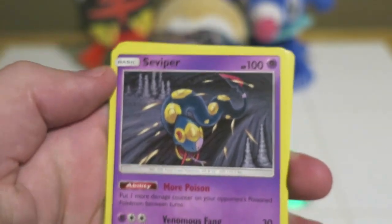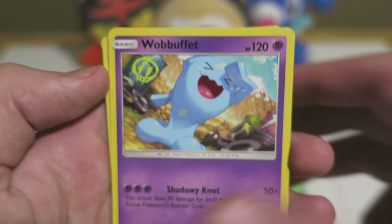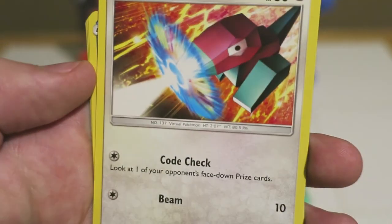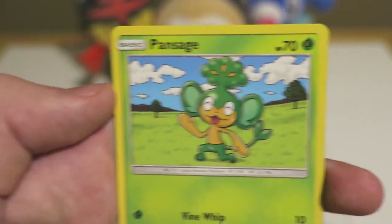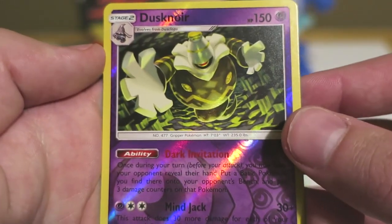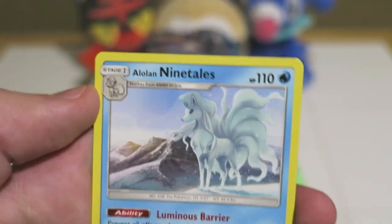Interesting. Let's see. So Vipers. Wick. Wobbuffet. Charmander, Alolan Raticate, Porygon, Panpour, Pansage, reverse Dusknoir. What does this card do? It's during your turn, blah blah blah. I can't read it because it's too dark. And ooh, Alolan Ninetales is the rare. Awesome. You already have one of those as reverse. Yeah, but I want more of them because they're really good. But you only play TCG online.